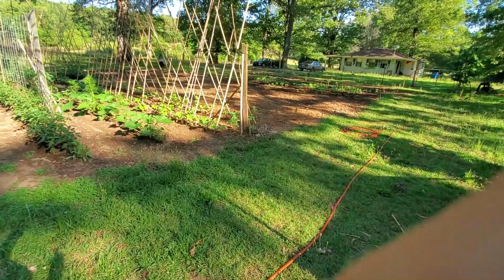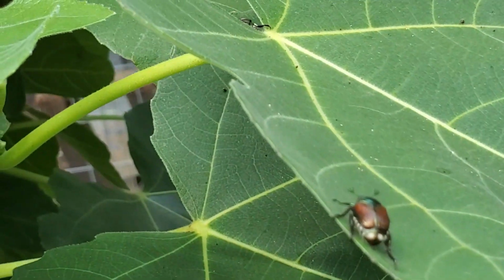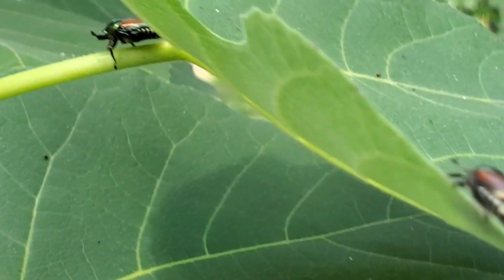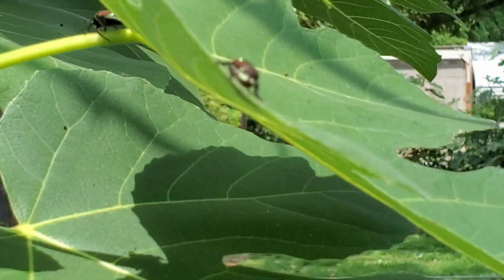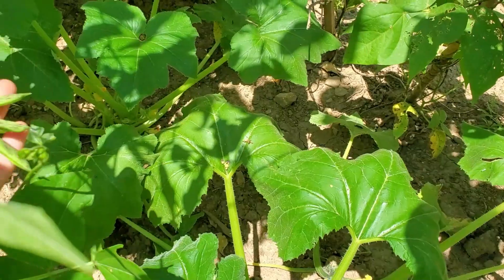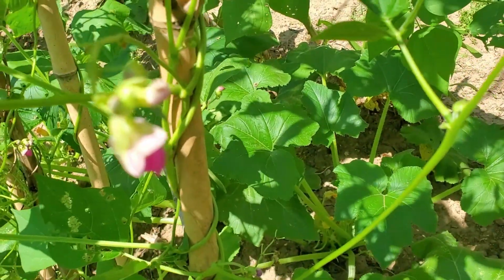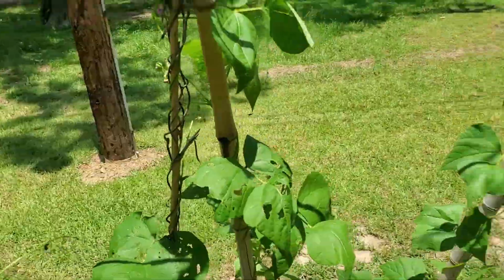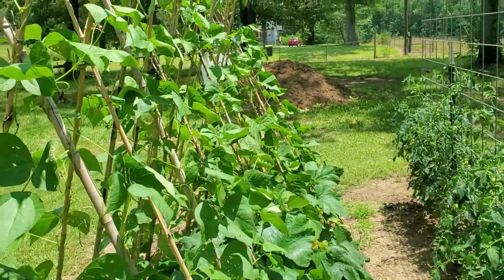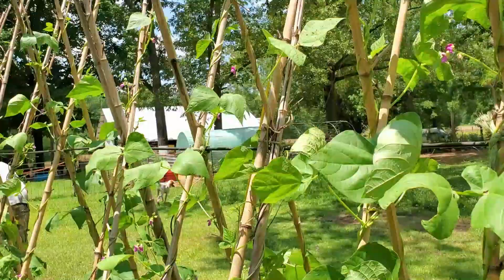This is garden number 4 in the chicken yard. All right, guys, we are out here in the bean patch. We've got beans that are ripening. We've got beans that are beginning. We've got blooms. We've got all stages on this row of beans here. They have climbed up to the top of the poles, everything.